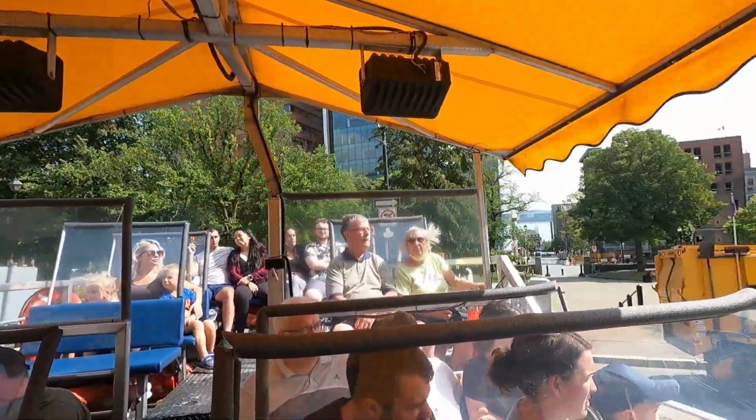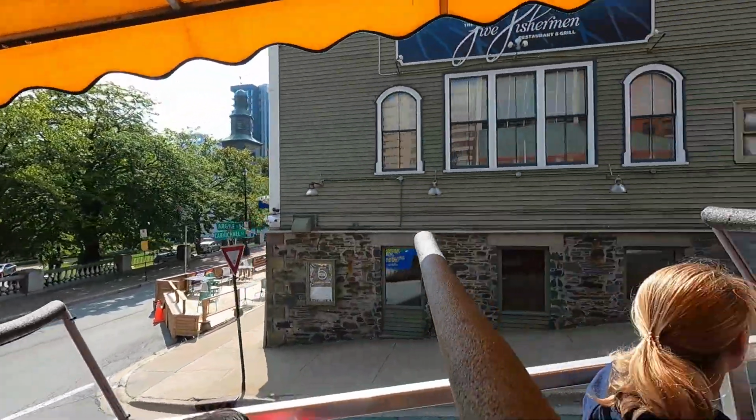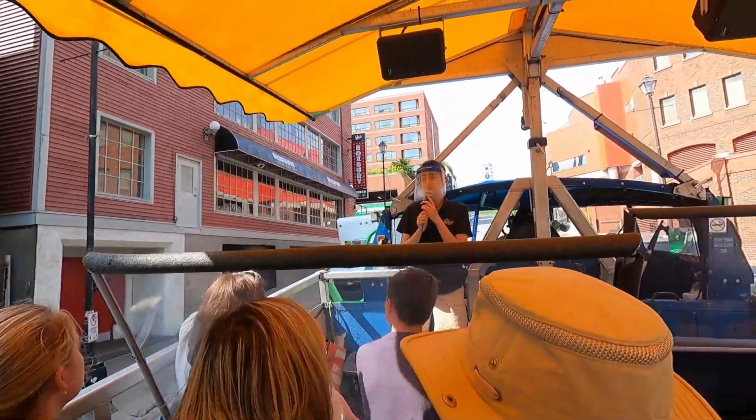Now as we turn over to the left-hand side, you're going to see the Fine Fisherman restaurant beside us. This is a great place to grab some seafood.